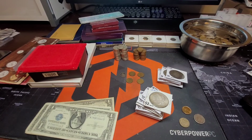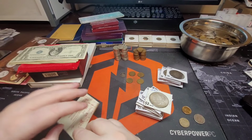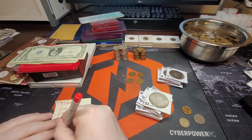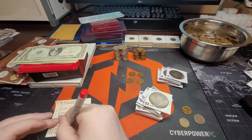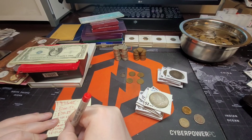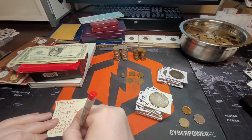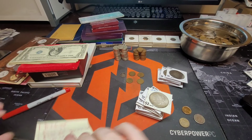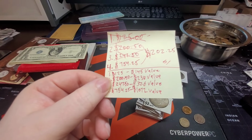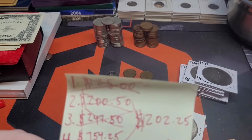Okay, so let me write down the number. That's surprising to me. Let's see. You don't have too many bidders bidding on this high dollar stuff, because a lot of people, you know, it's out of their wheelhouse in terms of how much you can spend. So yeah, the value: $1,072 that we just looked at.